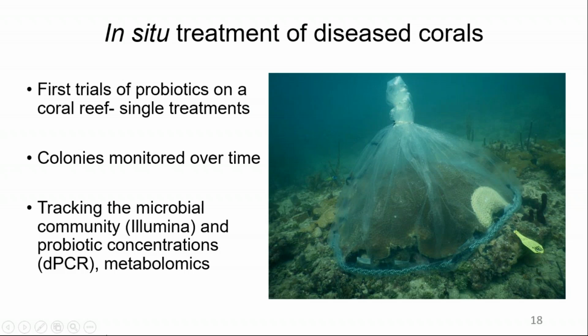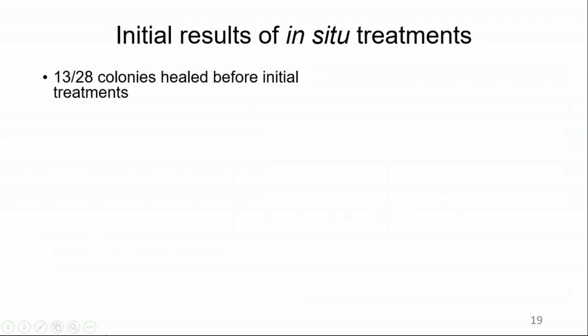Unfortunately, we did. The colonies have been monitored through March, again thanks to Brian's team, because this all happened right when we were getting shut down from COVID. We've been tracking the community to see if we can determine the presence of the probiotic in the coral microbiome after treatment, but the initial results have been interesting. It taught us a lot about the challenges of doing this work in the field, and some of the things we will need to solve, as I'll mention in the next slide.